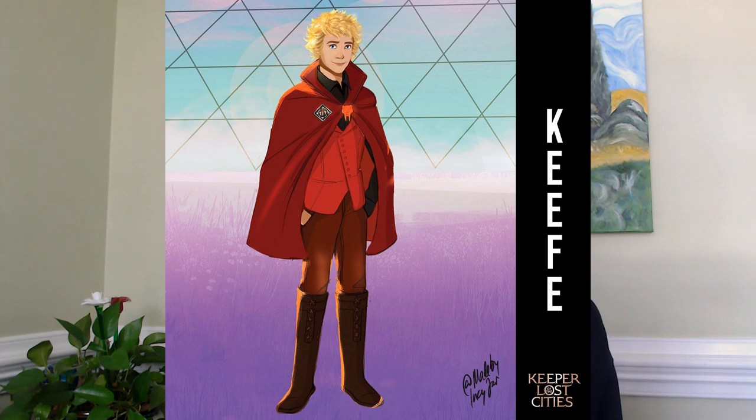and next we have Keefe. He is also red, but it looks fine, just something about his face is a little off, but all in all, it's pretty good. His hair is perfect, like his hair is 100% perfect.